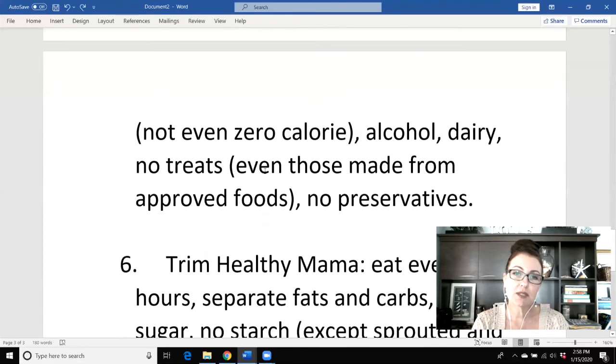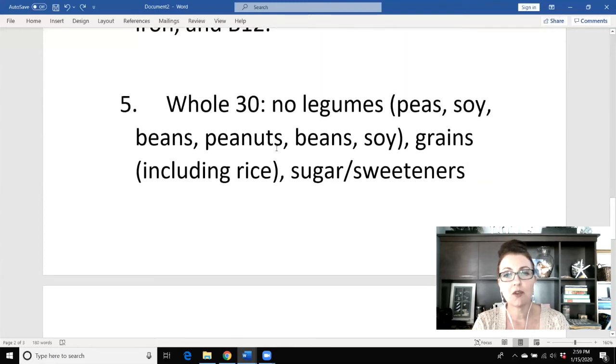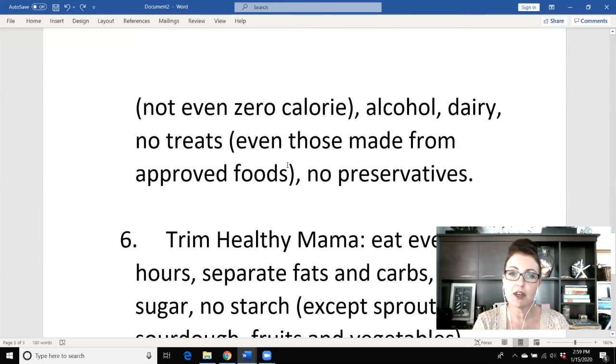So, this is something that I may try one day because I do have quite a sweet tooth. And even though I'm doing the ketogenic diet and my carbs are very low right now, I'm constantly looking for a sweet treat made from stevia or monk fruit or something. It's almost like this drive that I at some point might want to break. So I might do Whole30 for a month or something at some point to see if I can just calm down that drive for sweets.